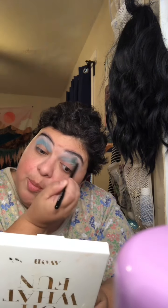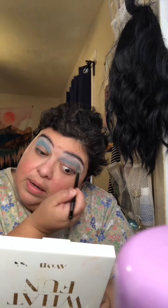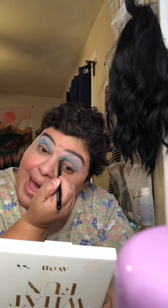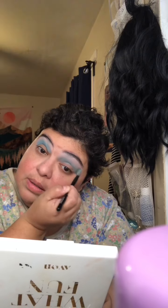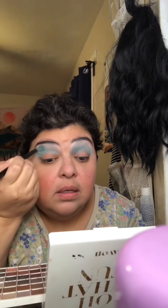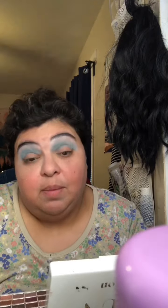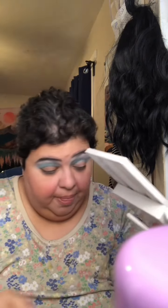When you load up your brush with the color, then you have more product. You don't have to go back in to get more product. I know y'all are not, gotta trust the process. I look like I'm from the 80s. Trust the process. Especially for like me, and I really like matching, I like matching my shadows with my tops.